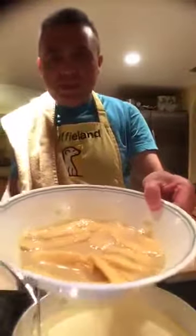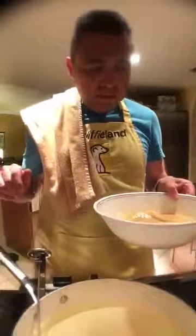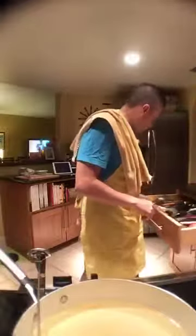Better with plantains. Cliffy is thinking that to take these out of here and put them onto there. That's what these are for.